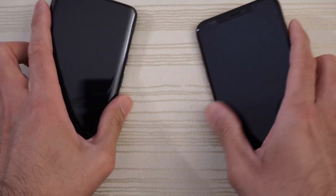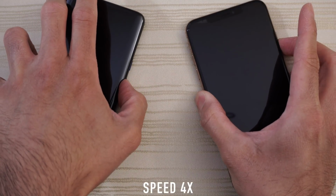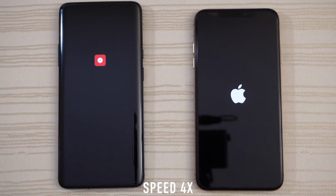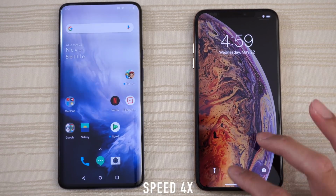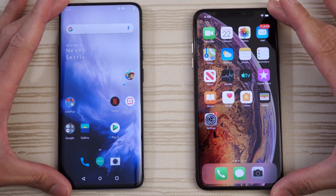Turn on both at the same time. See which one has the faster boot up. Let's go. Woo, that was so close. I think I'm gonna call the boot up a draw.